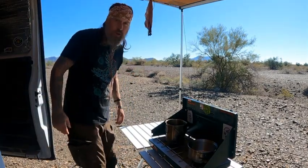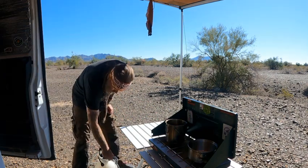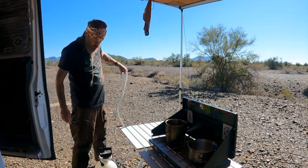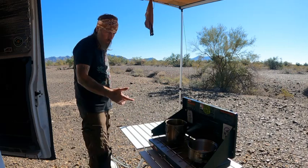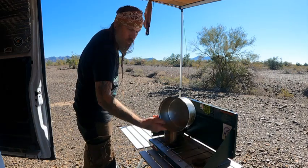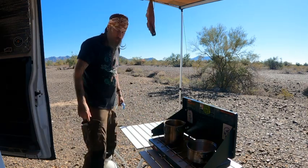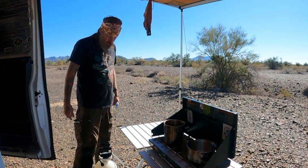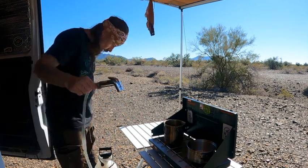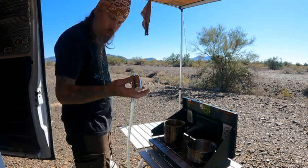So I'm getting ready to take a shower, and it's not hot enough out here for this sun to heat this up right now. So I usually just fill that pot, two of these pots up, just dump it right back in here, and that makes it a pretty good temperature for a shower. So this is what I got. Got the weed sprayer with the sink attachment on there.